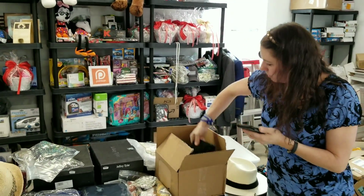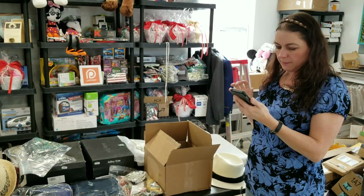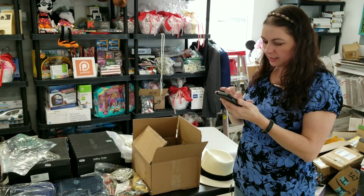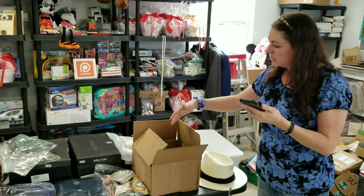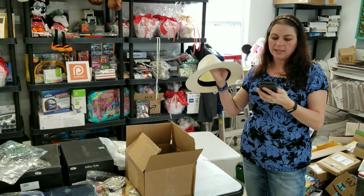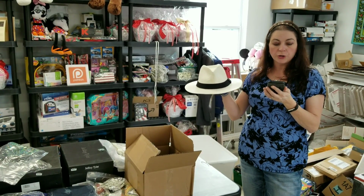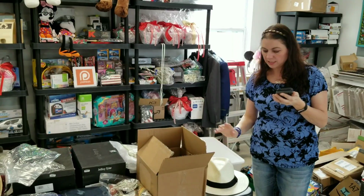And then I've got these cute boots that I sold. They're lace-up back boots, brand new. Those I paid $3 for, and then they sold, my earnings were $12.90, so I made just under 10 bucks on those. And then of course this hat, like I said, all my hats are about $2. I sold this one and earned $5.55, so that was $3.55 on that hat.